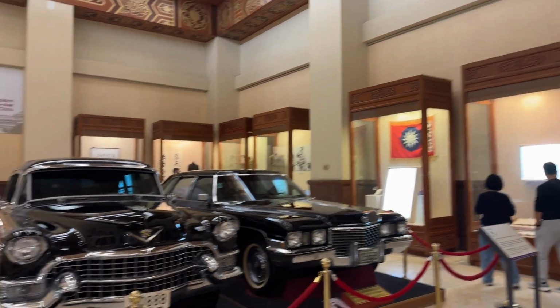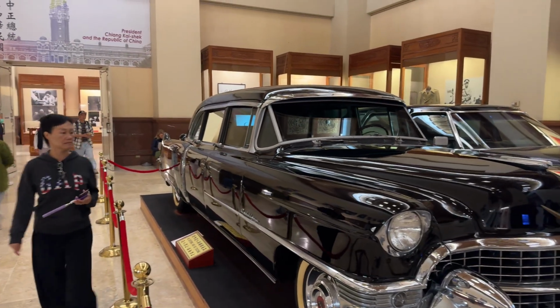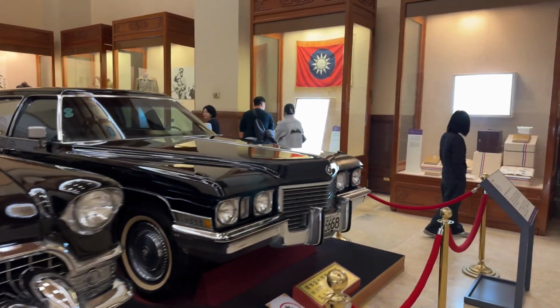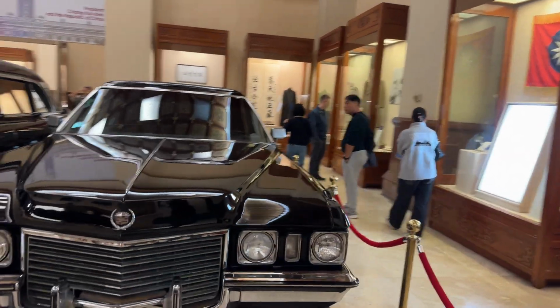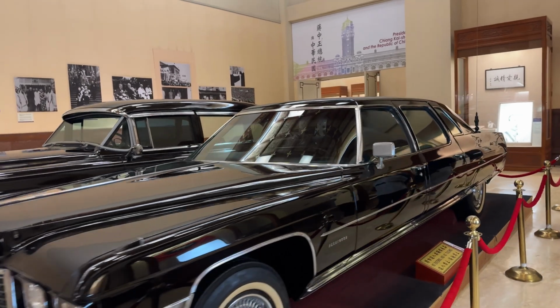And here's some of the cars and stuff. A 1955 Cadillac is what this is. So it was donated by some overseas Chinese in the Philippines. And here's another 1972 Cadillac.